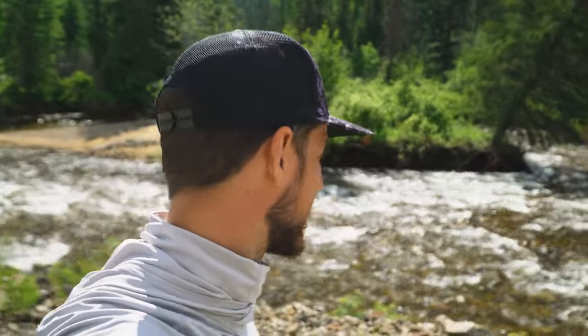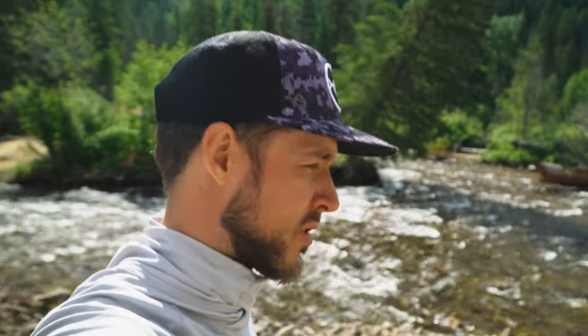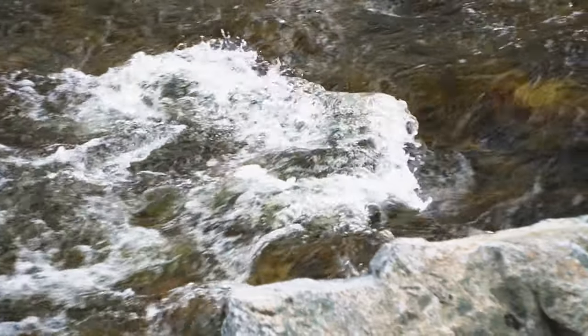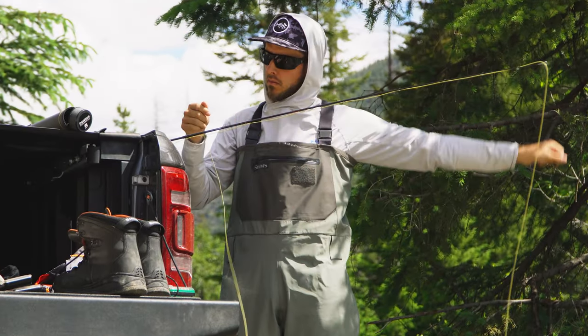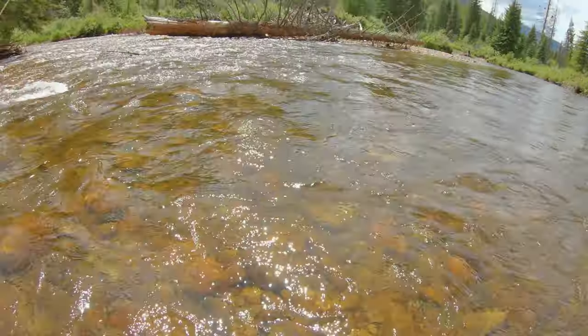What a drive up, what a friggin' area. About 30 kilometers of forestry roads and this is where you end up. Beautiful Ashnola River. Never fished this river before. You can hear that water rushing, you know. It's that feeling, gets you so excited that you're getting close to the river. It's time to catch some fish.